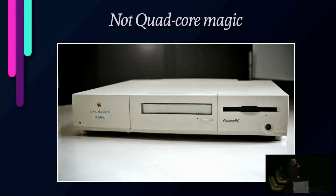By contrast, this was my first computer. It is not quad-core magic. This is a 60 megahertz single-core RISC processor with 72 megabytes of RAM, which I assure you was very impressive at the time.